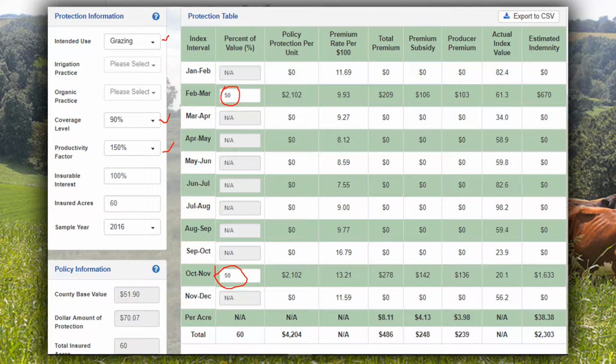The only thing you couldn't really do is select two intervals that are back-to-back, because if you look, you'll notice that the intervals have an overlapping month. So if you choose two back-to-back intervals, they're not going to let you have double coverage for that middle month where there's an overlap.